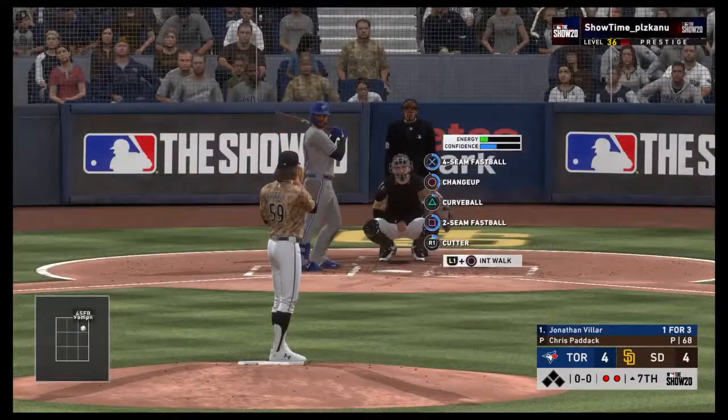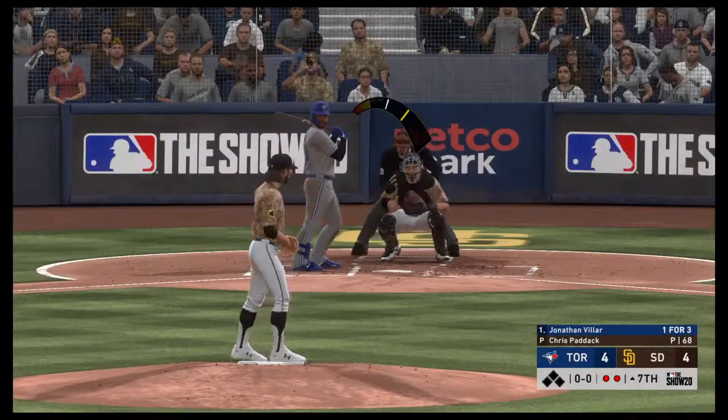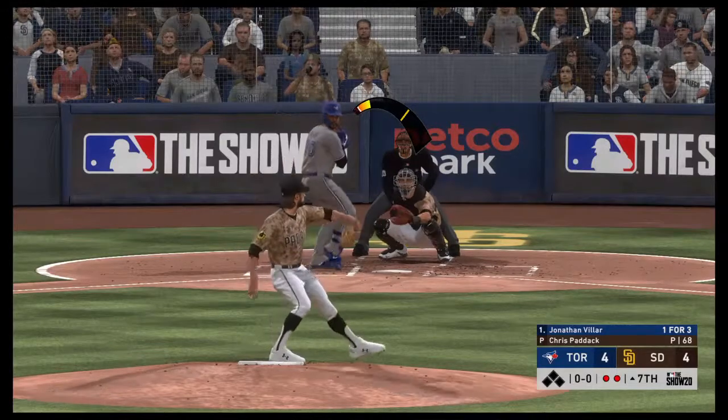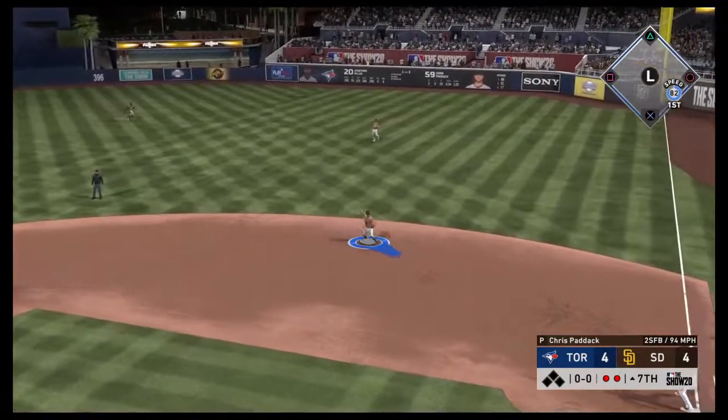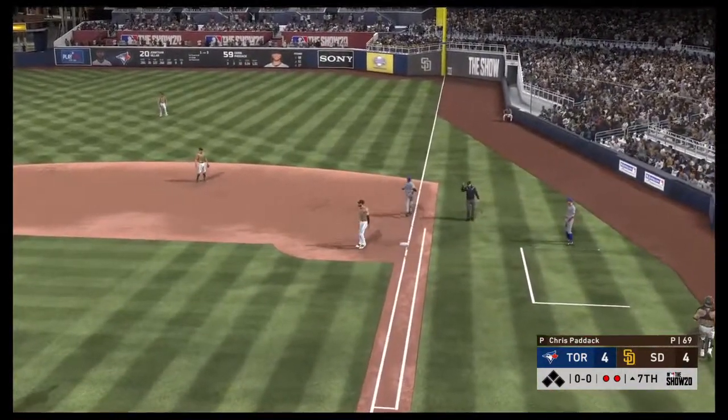And now back to the leadoff spot in the Blue Jays lineup. Stepping in, Jonathan Villar. He flew out in his last at-bat. This should end the inning as it's sent out to second. Fielded cleanly on to first, and this will remain a tie.